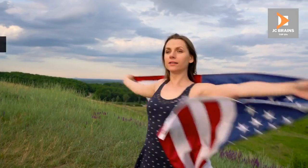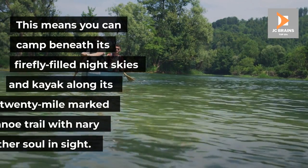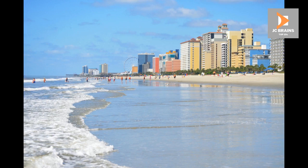Despite its undoubted beauty, it is actually one of the least visited national parks in the States. This means you can camp beneath its firefly-filled night skies and kayak along its 20-mile marked canoe trail with nary another soul in sight.